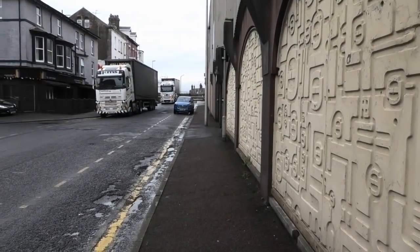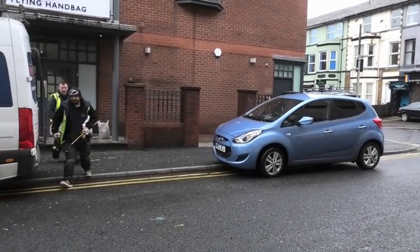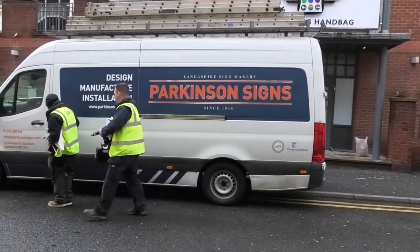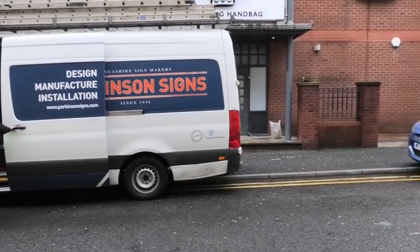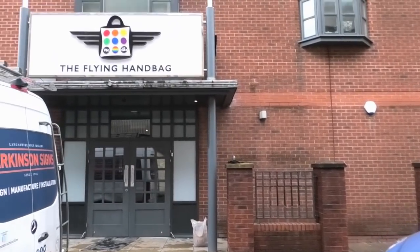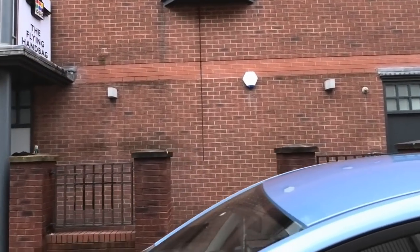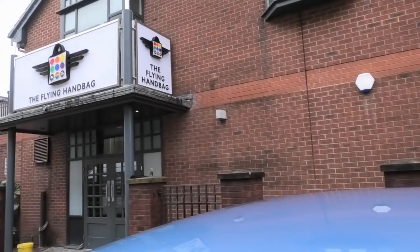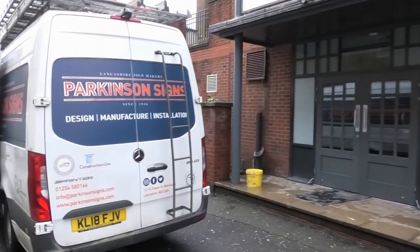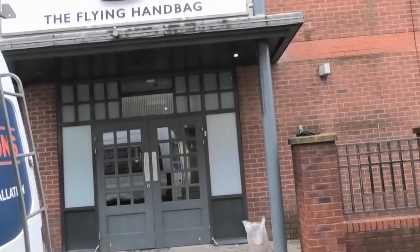At the end of this road up the top there is Blackpool North train station, and if I was to turn to my left, I would like to show you the new sign of the flying handbag. This is one of the little projects that I am covering, and I hope to have further news about this update and refit tomorrow. So here is a view of the wonderful signs just put up today, the flying handbag signs. And the van that manufactured it and fitted it, Parkinson Signs.